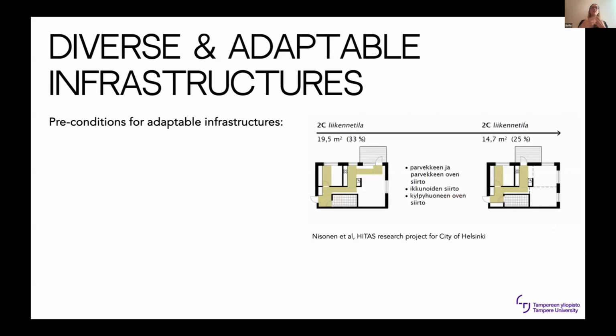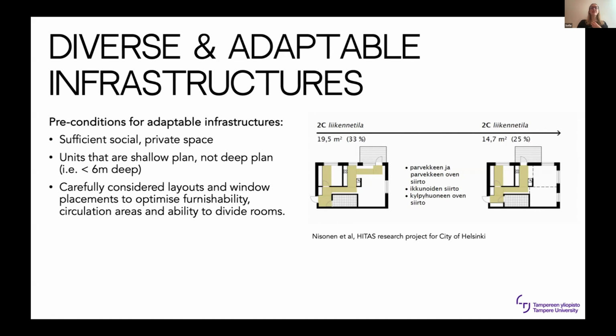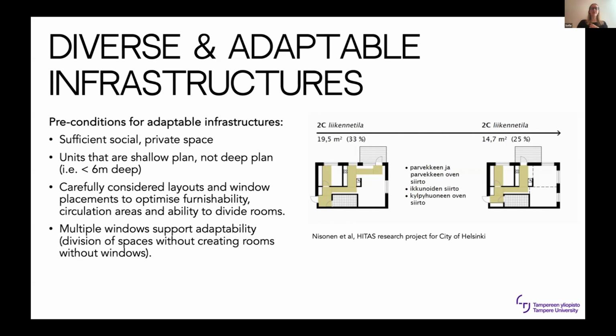So to create, at least in the future, some block-level, mesoscale adaptability, so that we don't have to demolish a whole block when these studio apartments are no longer getting enough occupation. There are some preconditions to create adaptable infrastructures. We need sufficient social private space. We need units that are shallow plan, not deep plan, so that means less than 6 meters deep, as you can see here, rather than that long tunnel example I was showing you. And we need carefully considered layouts and window placement, so we can really optimize furnishability, circulation areas, and the ability to divide rooms as well.